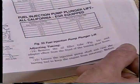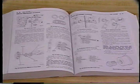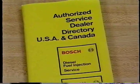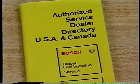If the reading is not within specifications, you can use the procedure in the service manual to adjust pump timing, or you can remove the pump and send it to the nearest Bosch service center. See the Bosch service dealer directory for the service center closest to you. Bosch service centers should also be listed in your local phone directory. Sending the pump out to be calibrated has certain advantages because Bosch personnel have the equipment to check the pump out completely. Now that we've covered fuel system related causes, let's check your knowledge with a review question.